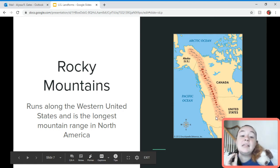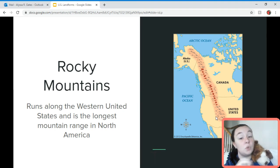Now, it is the longest mountain range in North America because it stretches from all the way down here through Canada up to Alaska. So it's very long. And if you ever have trouble remembering which side of the United States it's on, just remember, it goes up to Alaska, so it has to be on the west.